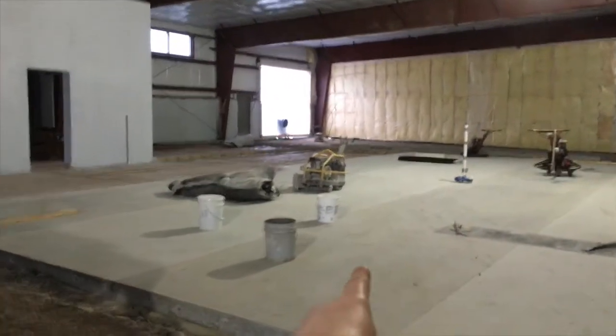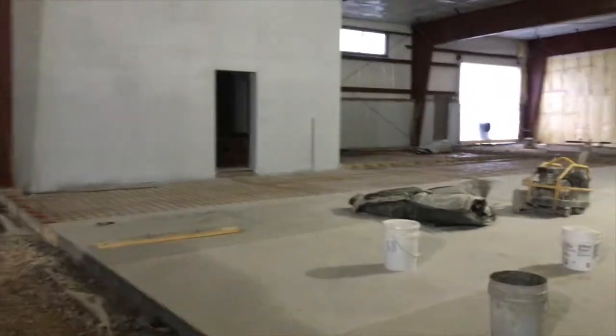Those are the garage doors. That's where I was just walking. That's the new tool room. Here's the other part of the shop. Another garage door. This is the car wash.